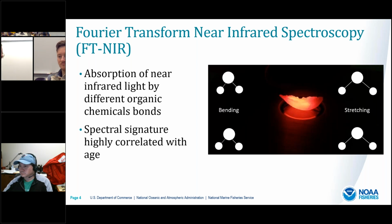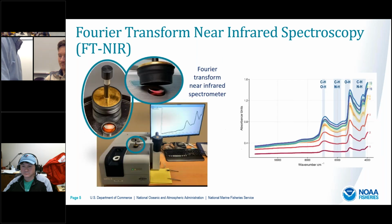So we're able to scan an otolith, get a spectral signature, and the spectral signature is highly correlated with age, so we can develop different models to, once we calibrate a model, to then estimate age based solely on these spectra. And typically that's been PLS models, but we have moved into using machine learning models recently, which are able to incorporate other metadata, are a little bit better at dealing with some of the nonlinearity we see within the relationship. And the process is rather rapid.